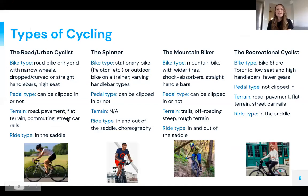So I've got a little slide here. It has a lot of information, but basically I narrowed down the types of cycling based on a lot of what my clients tell me, as well as the most common types of cycling out there. So we've got the road/urban cyclist, which is more of a road bike, with narrow wheels. It can have a dropped, curved or straight handlebar, and it can be clipped in or not, so it could be flat pedals as well.